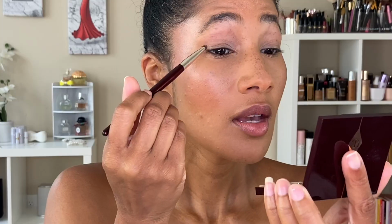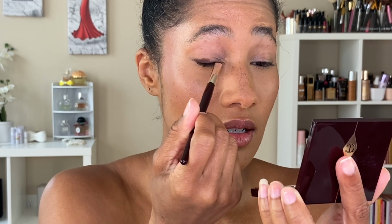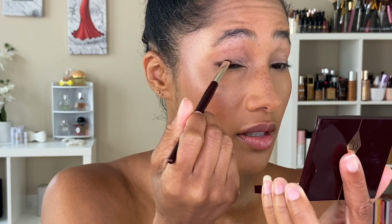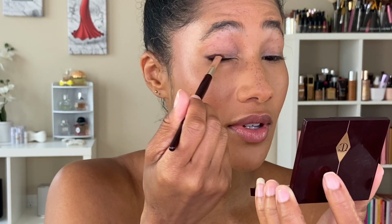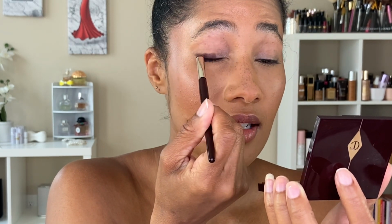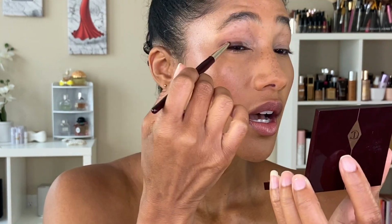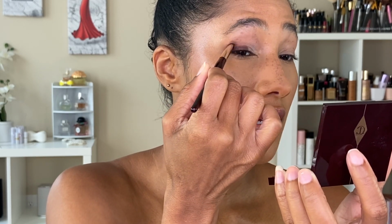Okay, so I primed my eyes with the ABH primer. Let's start off with the BK Beauty 204 brush, and I want to go in with this smoke shade right here. I'm gonna start by, ooh, this is pigmented. Okay, was not ready for that. So start by kind of adding almost like a very thick liner right here at the base of the lash line. Then taking this and just building it into the crease.